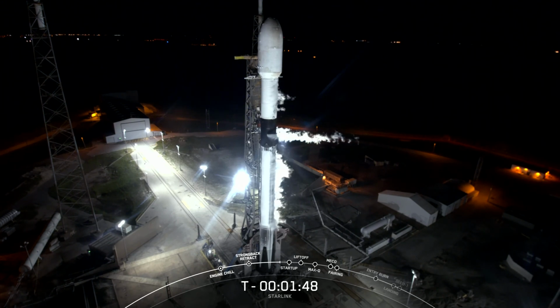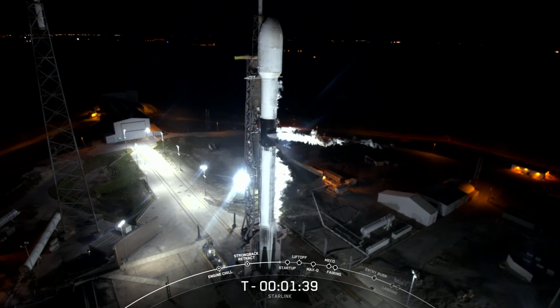At this point in time, just under 2 minutes, LOX loading on the second stage is wrapping up. Stage 2 LOX load complete. We've just heard confirmation that LOX loading is complete on the second stage. You're going to start to see a larger accumulation of white clouds forming around the vehicle. That's totally normal at this point.